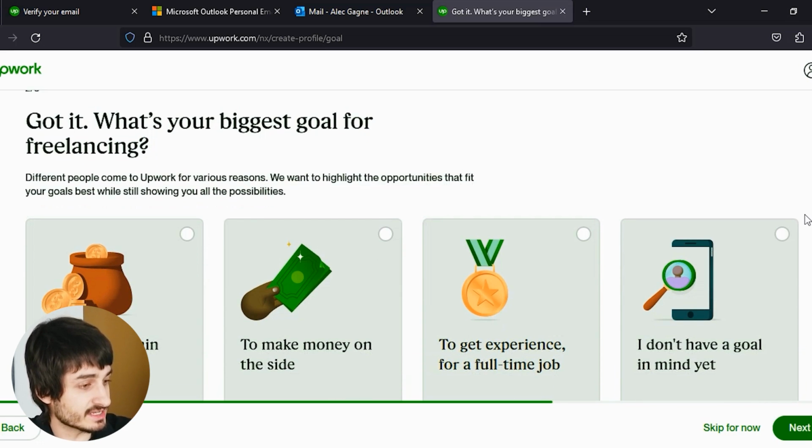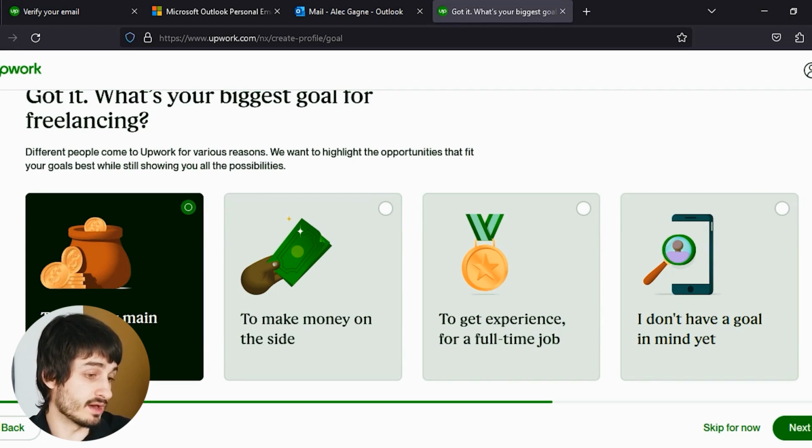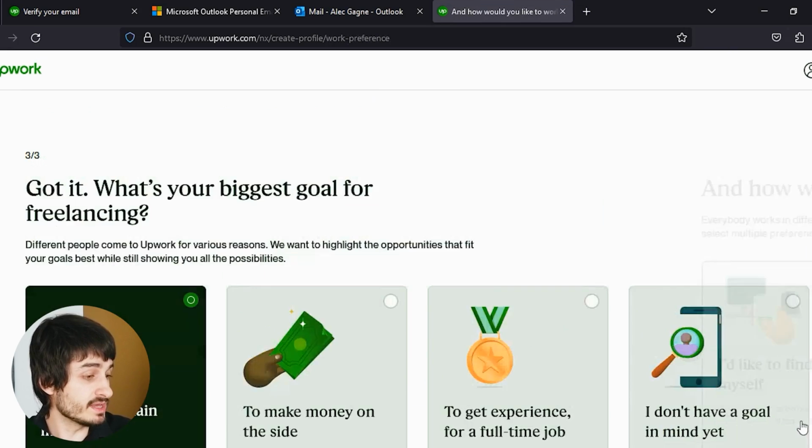Then on the next page, it's going to ask you what's your goal. It doesn't really matter what you pick there. It's more for their own stats. You can pick truthfully. For me, Upwork is an interesting way to make money.